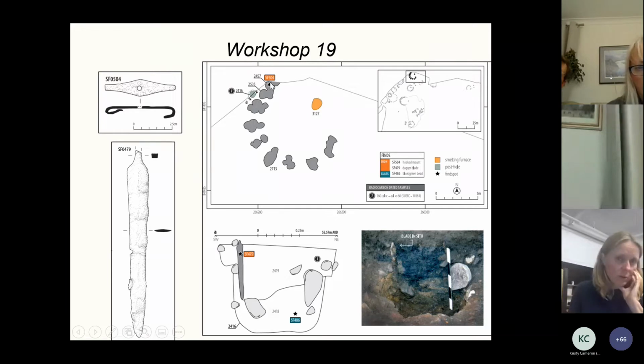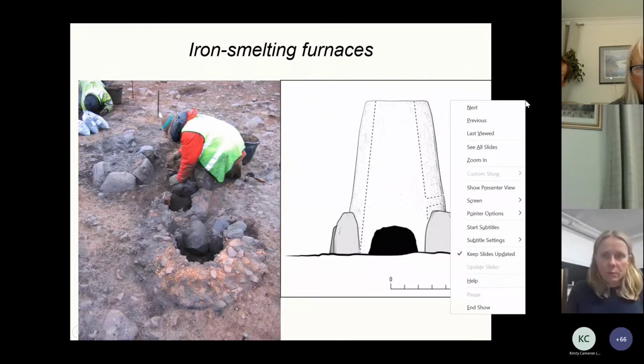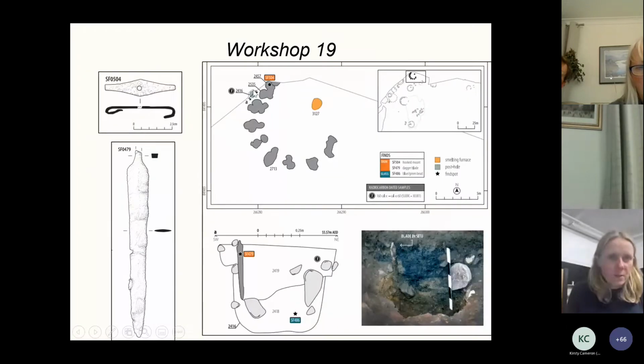Only a few of these post holes were actually dug, but one post hole located in the post ring contained an iron hook mount. This is a type of belt fitting, certainly made on site. And then just outside of the workshop, we have a very similar iron dagger set into a post hole, vertically set, very similar in shape and design to the dagger that we saw at House 7 as well.